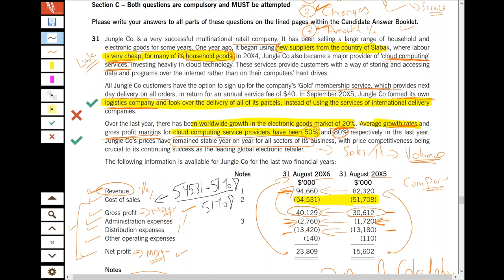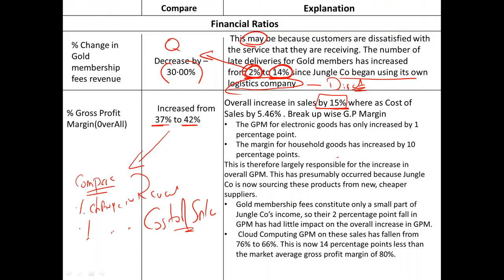Percentage change in cost of sales. So for gross profit margin, the first thing that I would advise you to do is calculate the percentage change in cost of sales, which is 5.46%, and compare that with the sales. The sales increased by 15%, whereas the cost increased by just 5.46%. So the first thing is very simple. The sales increased by a higher percentage of 15% and cost increased by a lower percentage of 5.46%, and because of that, gross profit margin increased.